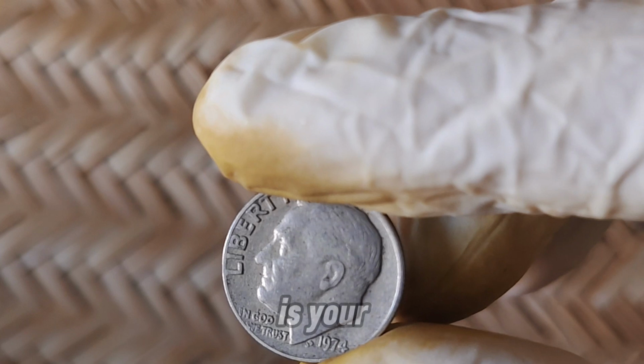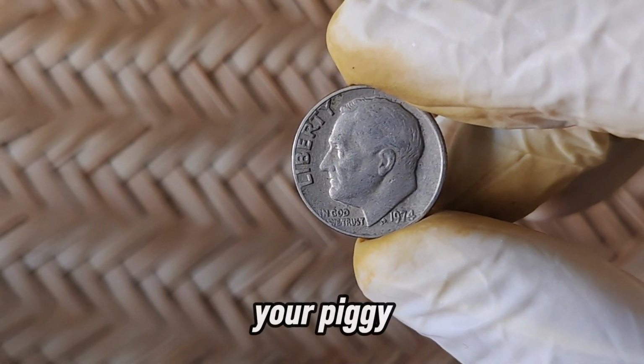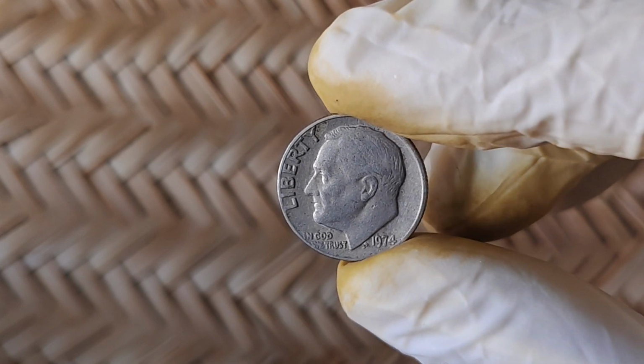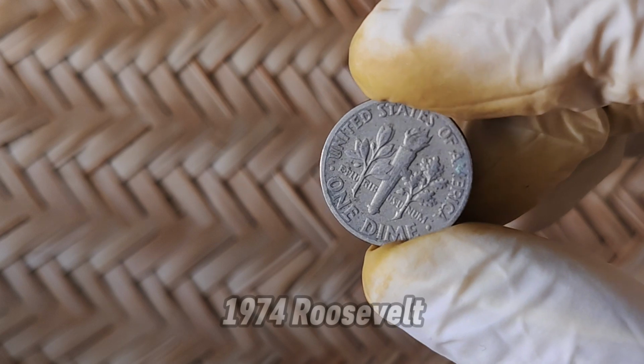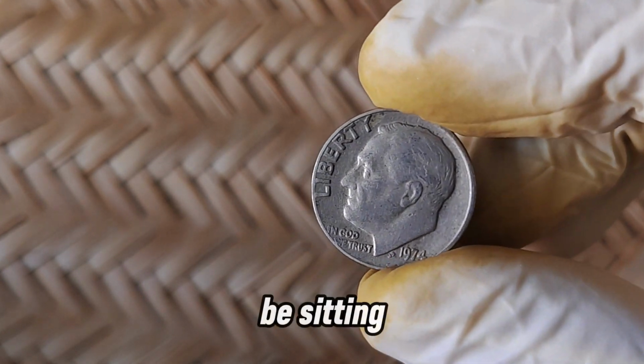Final thoughts. Is your change hiding a treasure? Imagine finding a tiny dime in your piggy bank and realizing it's worth hundreds or even thousands of dollars. That's the magic of coin collecting. If you own a 1974 Roosevelt dime, take a closer look. You might be sitting on a goldmine.